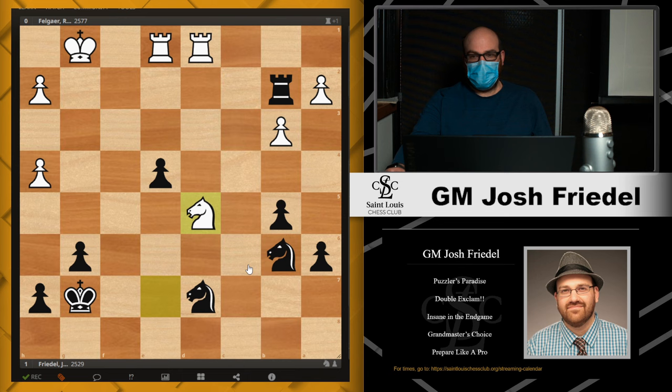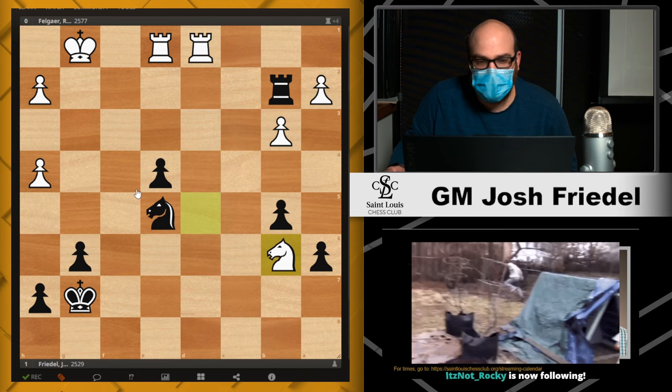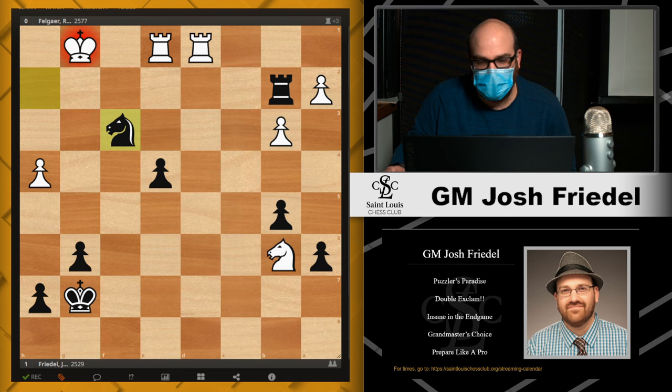Well, rook c2, I don't want to allow the trades, right? Knight e5, very nice. So the idea is if he tries to take my knight, there's knight check, and this is a draw. If he ever goes to h1, I mate him with rook h2. So this is a known drawing motif. So he should not take, but he does have a very, very nice way to try to continue.